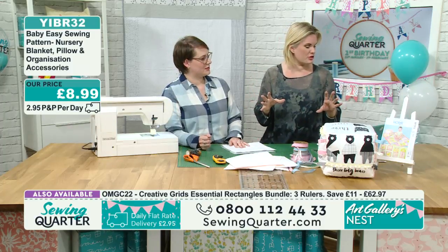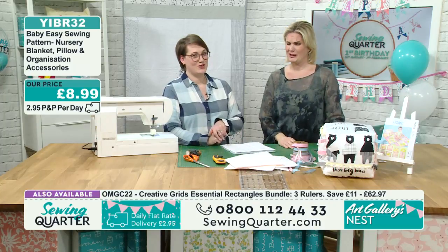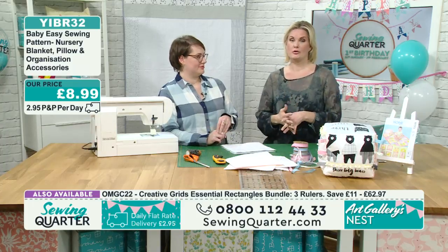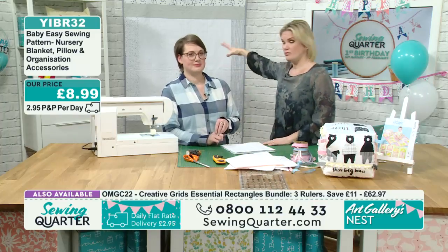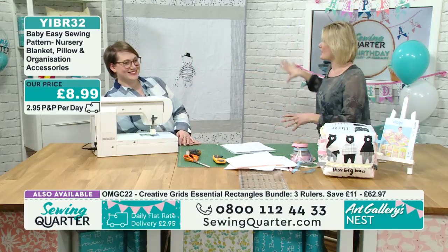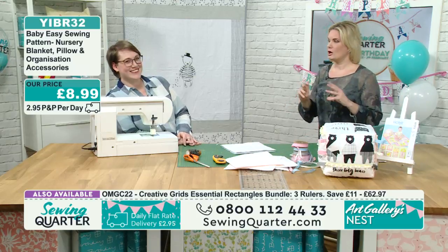Hi, where is the panel for the nursery cube, please? Oh, it's sold out. It sold out about 10 minutes ago. But we've got lots of other ones by the half metre, so you can mix and match them. Maybe if you want to grab one of the big panels, then you could have the bear, which is still there, and put that on one of the panels and play with the other fabrics. So you do have other options, but that panel, I'm afraid, whoosh, went.